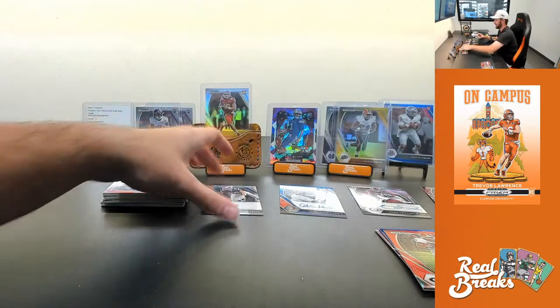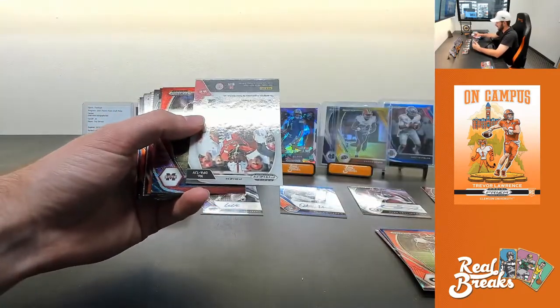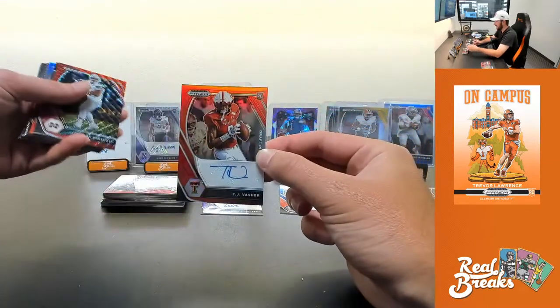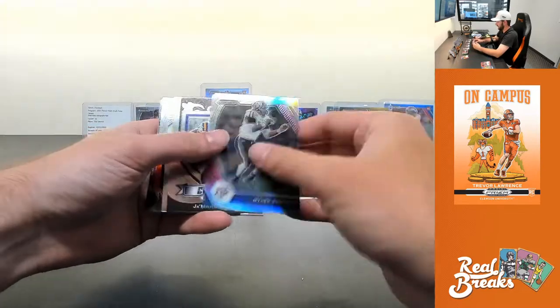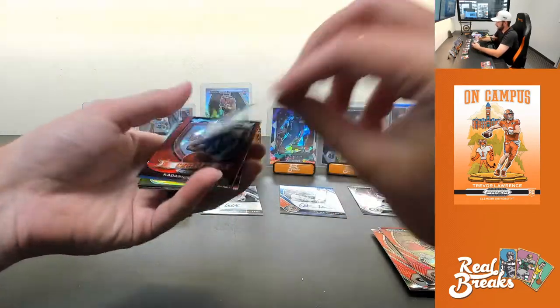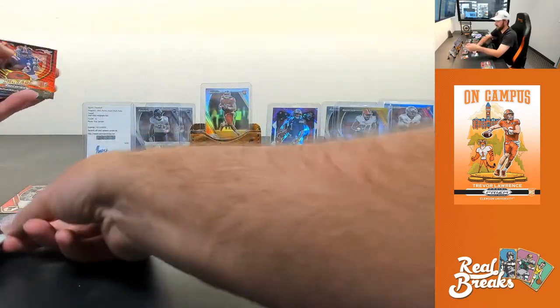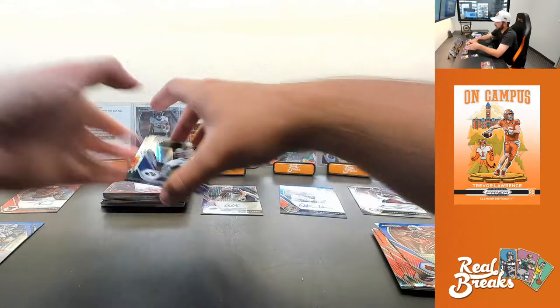Wyatt Hubert's on the hyper auto there. It's on the bottom of the stack. TJ Vasher, red ink. All right, Cooper red. Deion Jackson blue. Teddy Bridgewater and Zach Wilson silver.